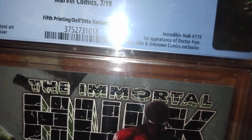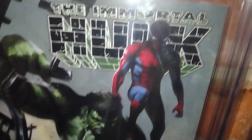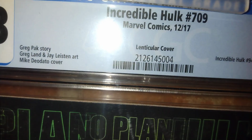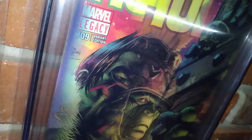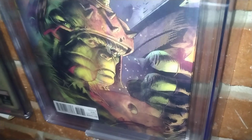What I don't understand is, so when was it? This is a 5th printing Dell'Otto variant. That's probably why I like it, because I love Dell'Otto's artwork. It's great artwork. And then I got a lenticular cover. Incredible Hulk 709. Which I don't even know if that is, because look, it says 94 here. Very confusing. And I think I showed this to you guys before. See how it changes? Because it's a lenticular cover.